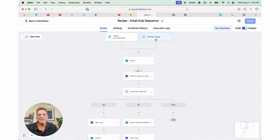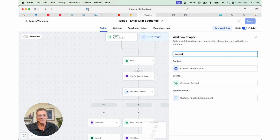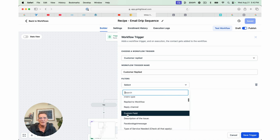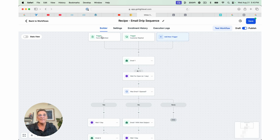All right, so we're going to come back in here. We're going to click on add new trigger. And for the chat widget, this is going to be customer replied. All right, so customer replied. We're going to add the filter, and it's going to say contains phrase, doesn't have tag, exact match. We're going to say reply channel, and then we're going to select the chat widget. And we'll click on save trigger. So now when they either fill out our form or they interact with our chat widget, they're going to get this first email and then be put into the full nurture series.